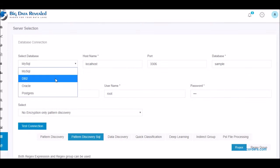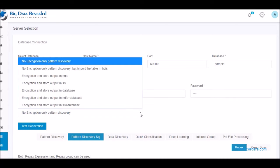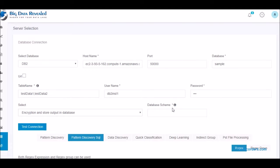I am showing an example of a connection and encryption for DB2 as I had a special request for this. As I set up the database connection requirements, I will also select to have the output results written back to the DB2 database with the email and IP addresses encrypted and Lisa's personal information encrypted. And it is always very important to test your connection to ensure a successful run.